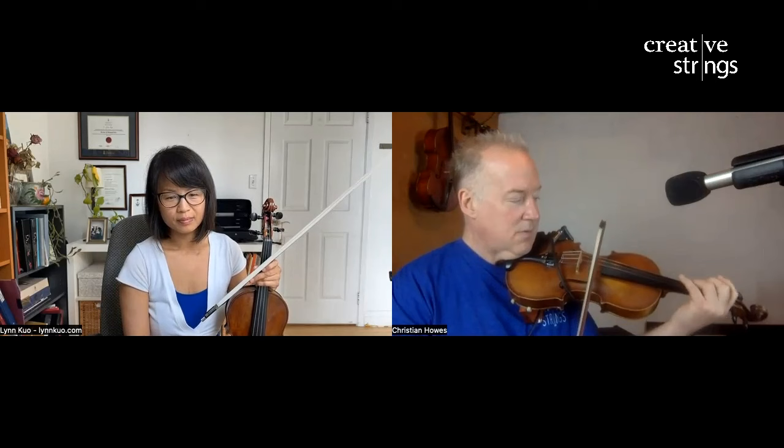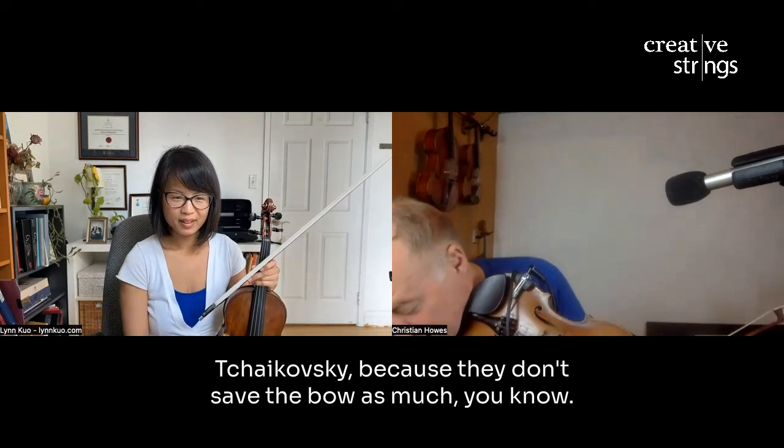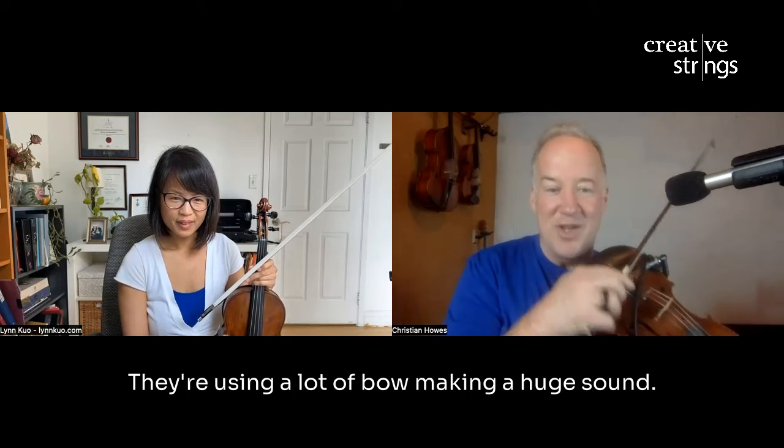Right, so less bow and fewer bow changes. I guess this isn't the best example. Maybe a better example would be Tchaikovsky, because they don't save the bow as much, you know? They're moving the bow fast, using a lot of bow, making a huge sound.